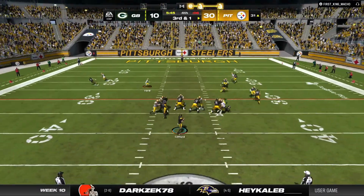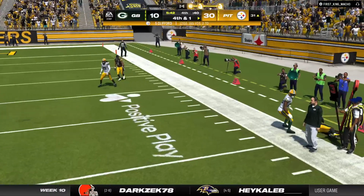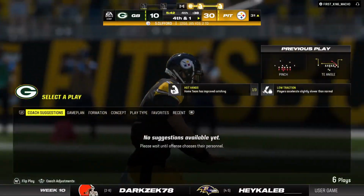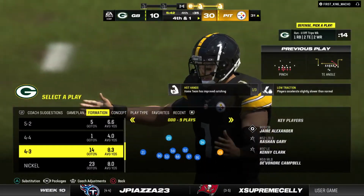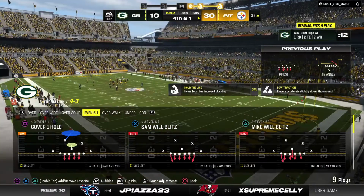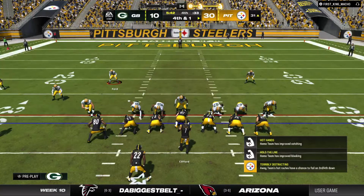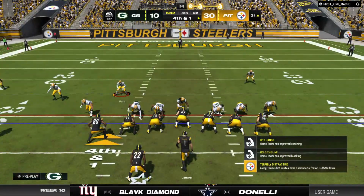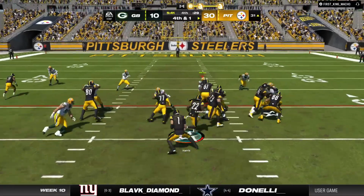3rd and 1. Here's Clifford. And this is going to be incomplete. I see the surprise in your face there, partner. That is a rare incompletion from him. He's been on point this entire game. He has percentage completion-wise way up, not that time. And with things looking pretty good on the scoreboard, they're going to keep the offense out there and go for it here on 4th. They're going for it.